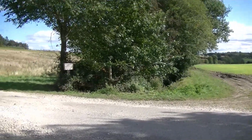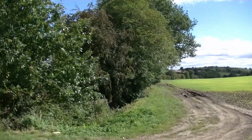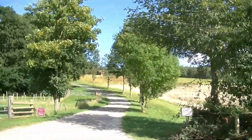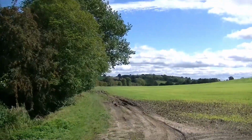So hopefully it's this side of the hedge. I think it is. I'll just check the map.